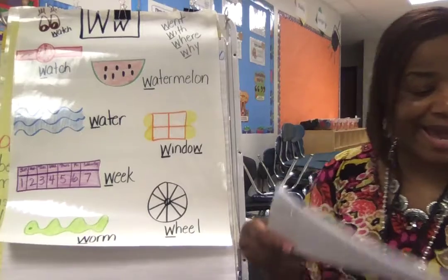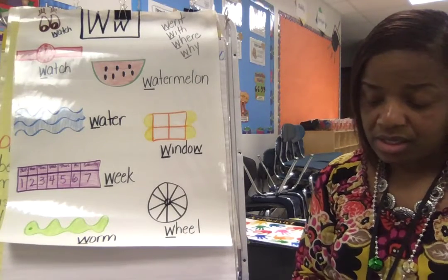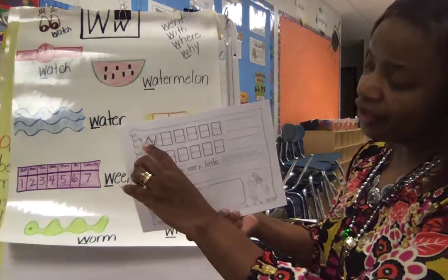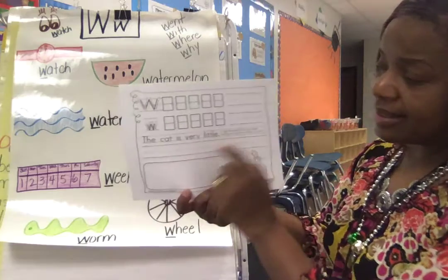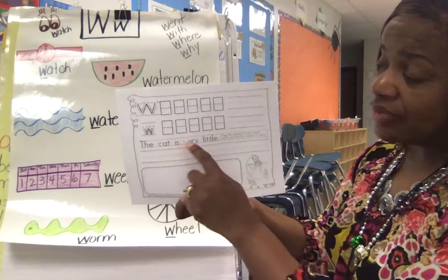The next activity, you are going to trace. Actually, you're going to write, not trace. Uppercase W. Remember, stay all the way upstairs. They went very wide. You do not have to go that wide. Your boxes are not that wide anyway. All the way across, uppercase. All the way across, lowercase. That sentence says, the cat is very little. The cat is very little.